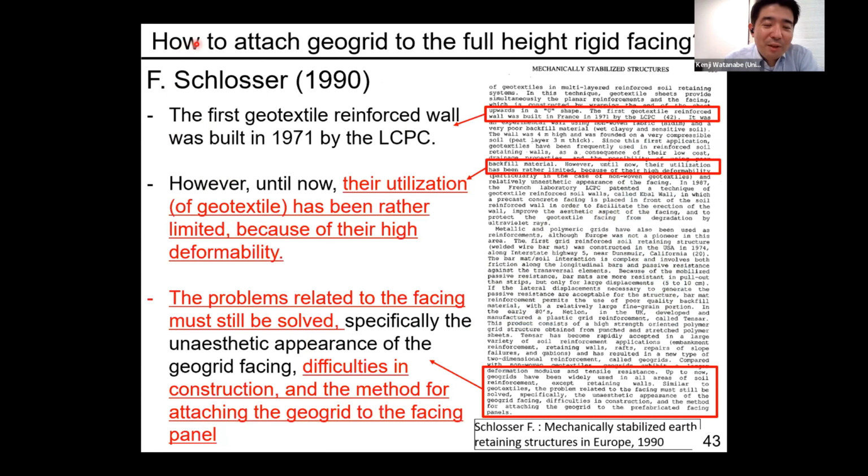another problem is how to attach the geogrid to the full height rigid facing. As I explained, the connection between the rigid facing and the geosynthetic is very important. But the problem is how to attach the geogrid to the full height rigid facing. And Schlosser again told that he had some problems using geosynthetics. He tried to use them at LCPC in France from 1971, but he faced several problems.